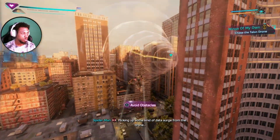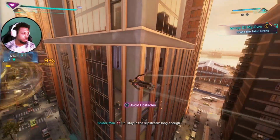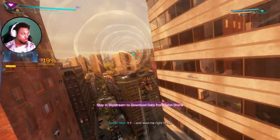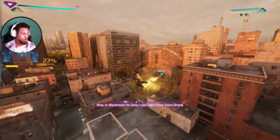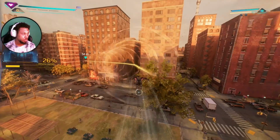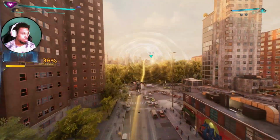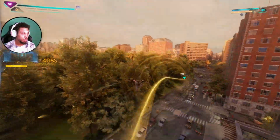Picking up some kind of data surge from the drone. If I stay in the slipstream long enough, my suit can pull the embedded data and lead me right to Lee. These things have bombs? Okay, so we just gotta keep following the slipstream.